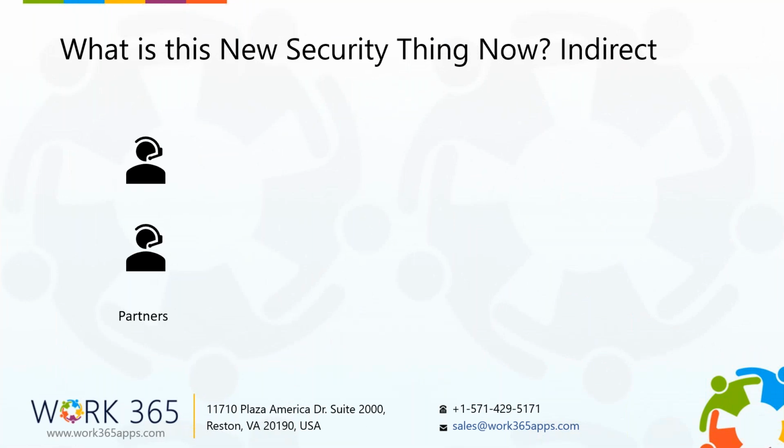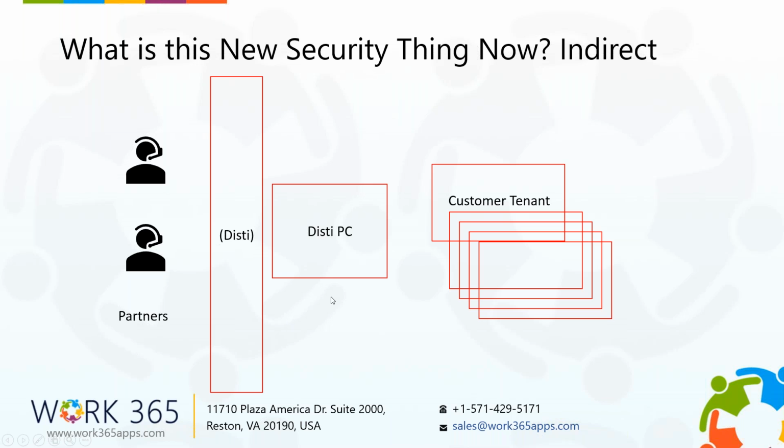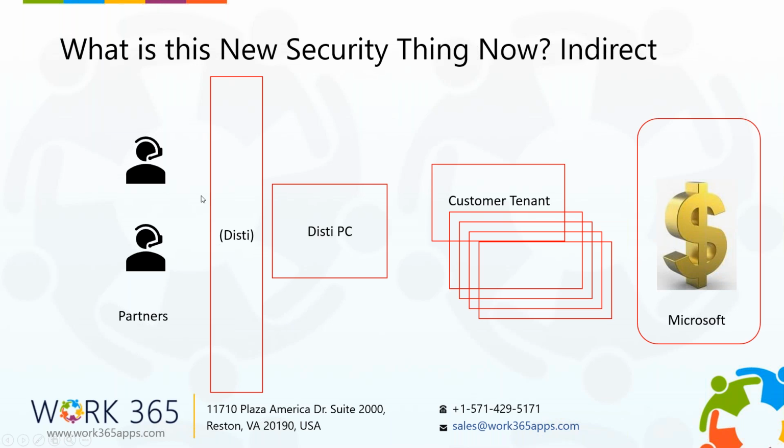All right, now let's look at how the indirect partner setup is a little different, right? So in the case of an indirect partner, you provision directly through your DISTI portal, in which case it is the DISTI security model that you will have to comply with. And the DISTI in turn will then comply with Microsoft security model. So in this case, whatever you need to do will have to be communicated to you by our distributor. And if you're indirect in this case, you certainly save yourself some headache from the standpoint of the Partner Center, but depending on which distributor and how many distributors you're using, you'll certainly have to meet their needs, all right? Work 365 impact for indirect partners is actually going to be minimal at this point.